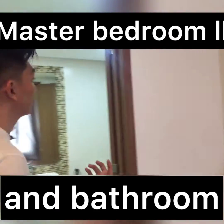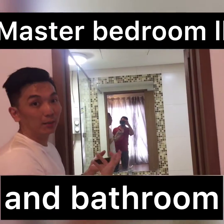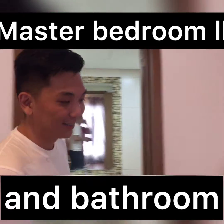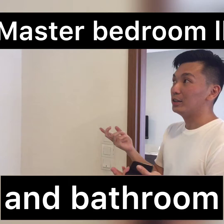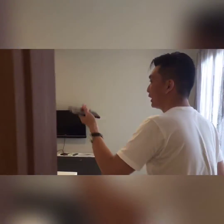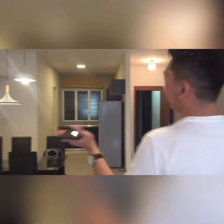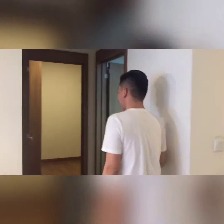There was only one light, so we wanted to brighten the bathroom up so that it looks new and cleaner. Actually, we didn't repaint the bathroom much. We just brightened it up. One of the tips to make your unit look cleaner is to brighten it up. You don't have to spend so much, right? Yes, you don't need to spend so much on painting the whole unit.